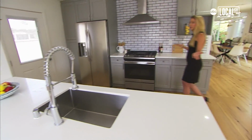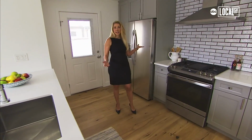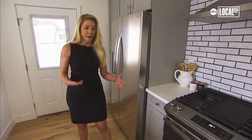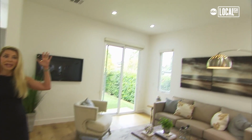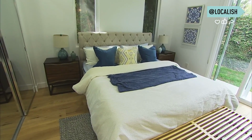Here is a gorgeously remodeled kitchen with quartz countertops, brand new stainless steel appliances, soft closed drawers and cabinets, and gorgeous hardwood floors. The living area here, the ceilings are nice and high. You have recessed lighting throughout. You have 2 bedrooms that have en-suite bathrooms.